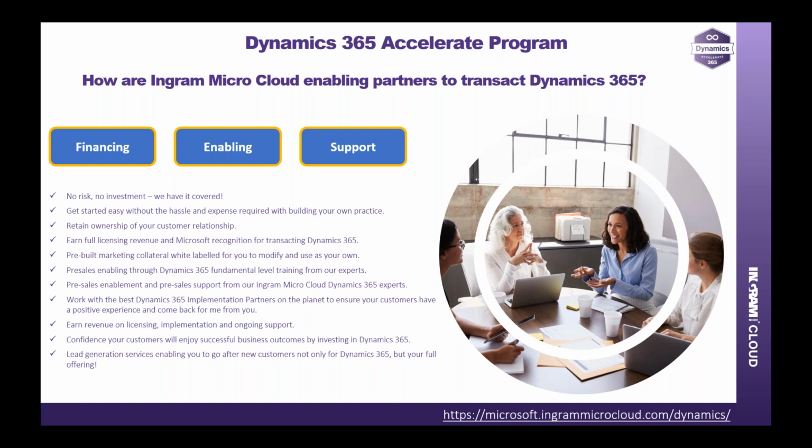We enable you with Microsoft's propensity tool, called the Cloud Accent Data, to help you spot opportunities in your customer base. The Cloud Accent Data gives you insight into which customer or client has a good propensity towards Dynamics, which I will be talking about in a minute. And then finally, under support, we provide you the implementation and ongoing support services to ensure your customers have the best Dynamics 365 experience.